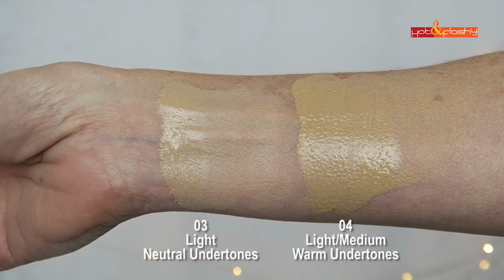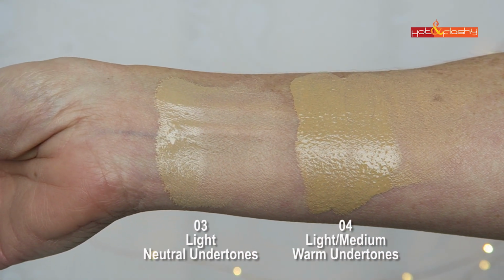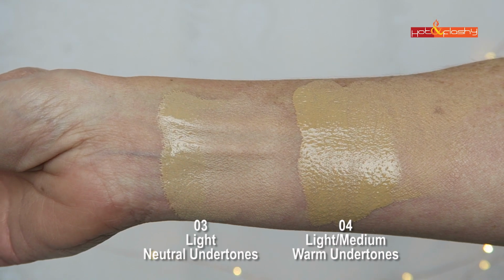So what they recommend for applying it is that you shake it well. You use 2 to 4 drops for medium coverage and 4 to 6 drops for fuller coverage. The shades that I bought this in are 03, let me bring in the swatches, which is light with neutral undertones, and 04, which is light medium with warm undertones. All right, so let's go into the daily footage.